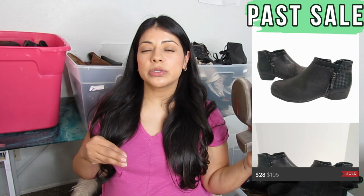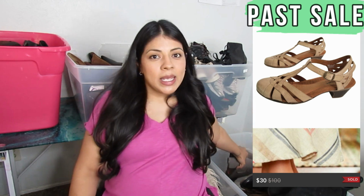I have a little bit of experience with Rockport. I picked up some work safety shoes by them before. I do really well with their Mary Jane style dress shoes too, and I think those boots are really cute. I recently sold some by, I think it was Ann Taylor or Ann Taylor Loft, that were very similar. They had the whole ruffle or scallop trim, and those sold pretty quickly, so that's why I decided to pick those up.